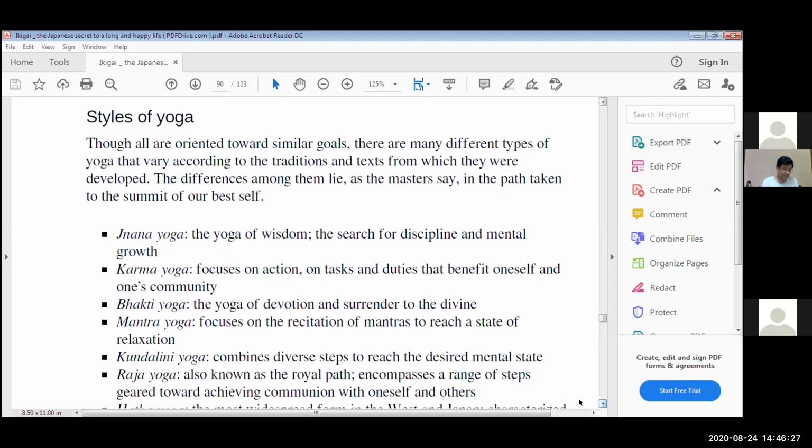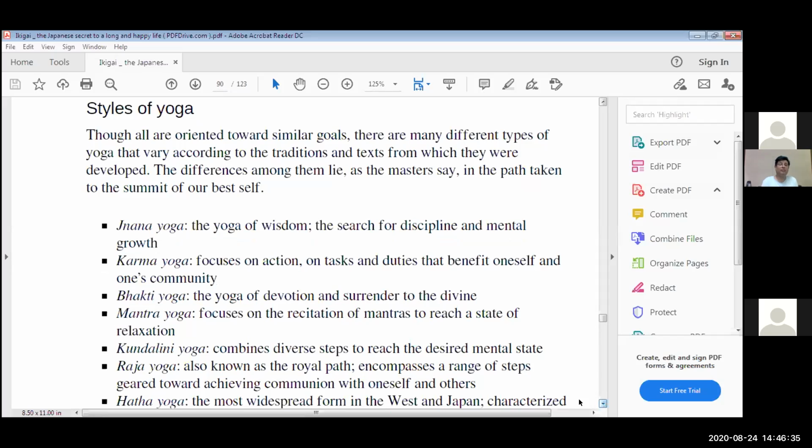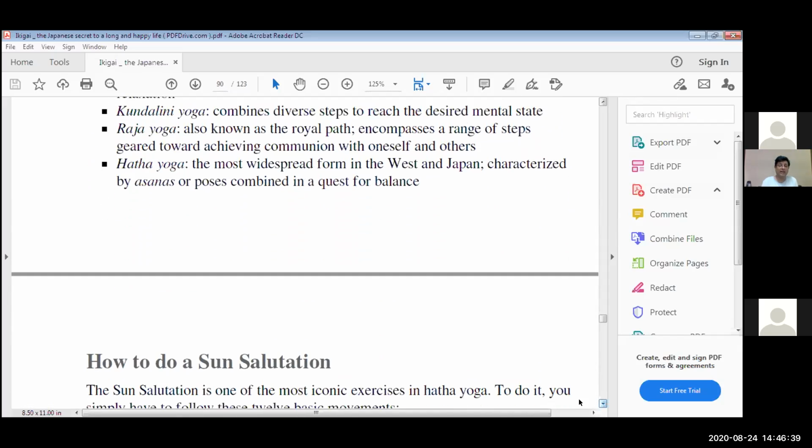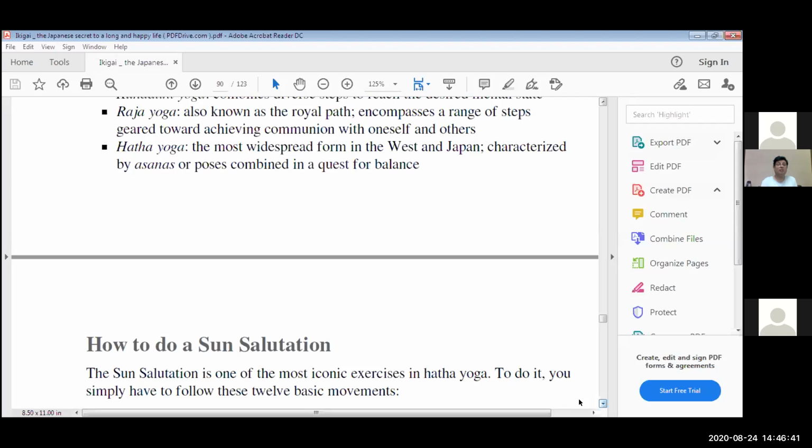Kundalini Yoga combines diverse steps to reach the desired mental state. So again, rising of the Kundalini is a big thing, because they feel that when the Kundalini rises, then you tap into the power that is existing within all of us, which we generally don't have access to. But once the Kundalini rises, then we have access to that power.